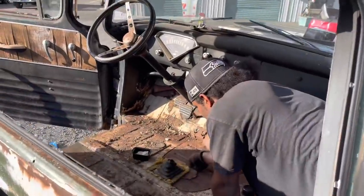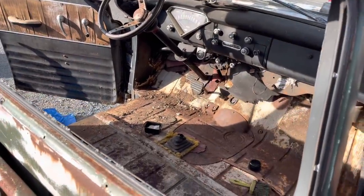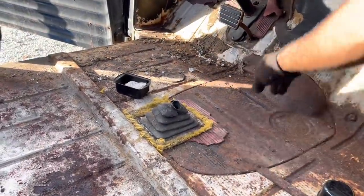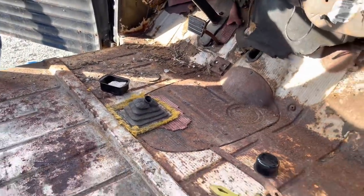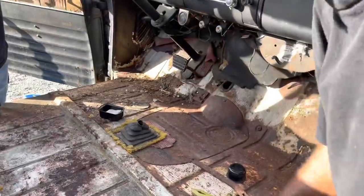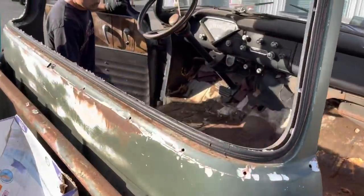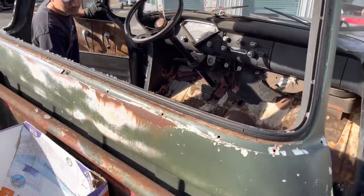I'll take up this little shifter boot. Oh, this is another cool thing. Check this out, man. The trucks had rubber floor mats. You didn't even get carpet in them. So, rubber floor mats is what you got all the way through it, and you would just spray it out when you're done. Rubber floor mats and leather seats. Nice, like burlap leather. Only the best for my guests.